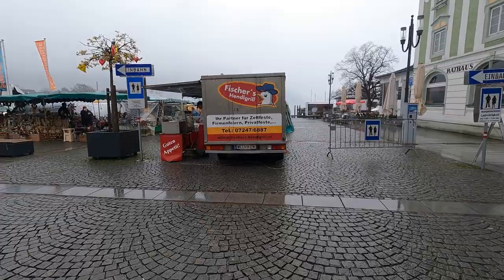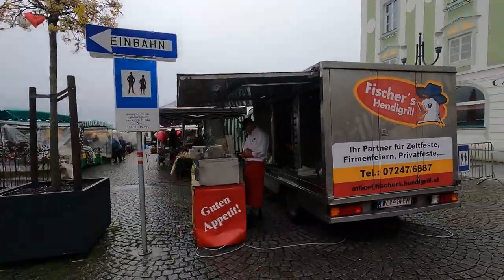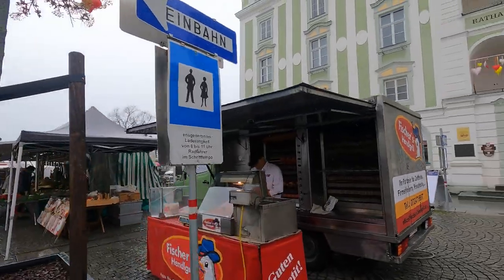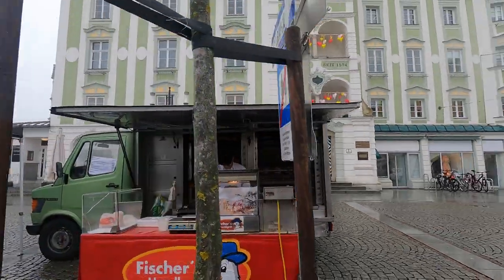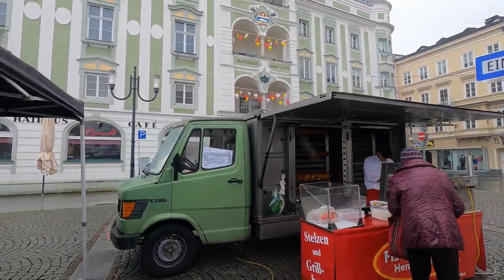So we are trying to walk here, but it's raining. So weather is not in our favor. And it's a flea market here. I think it's not in their favor either. This look here is really nice. The meat looks really nice. We have it for breakfast.